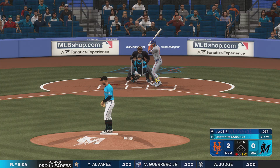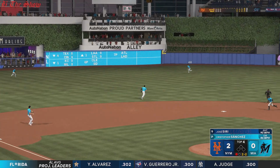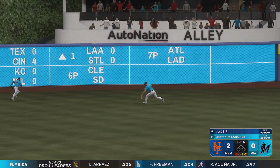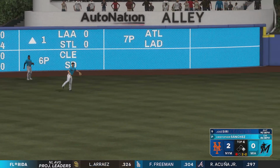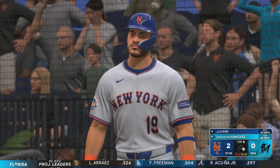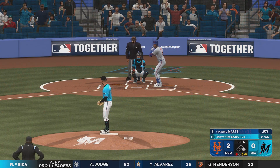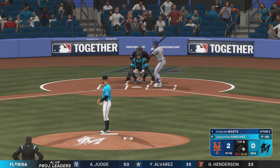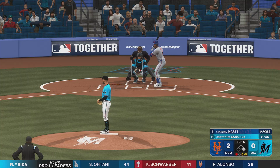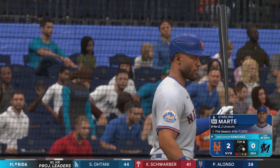Grinding at-bat right here. About to see pitch number 10. Into left center for a base hit. So the one-out hit turns the lineup over. So the lineup flips over. Starling Marte up to hit. 0 for 2 in this one. Pitch misses. Ball one.